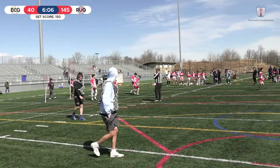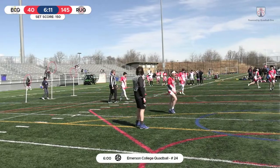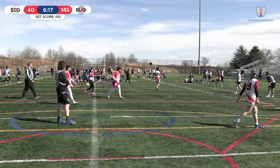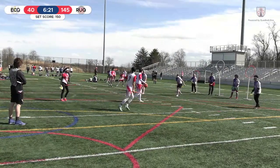But it's almost certainly too little too late as Rutgers is just 1 goal away here. Emerson, of course, would need 11 more. And that many stops to even have the opportunity before Rutgers would win this game.